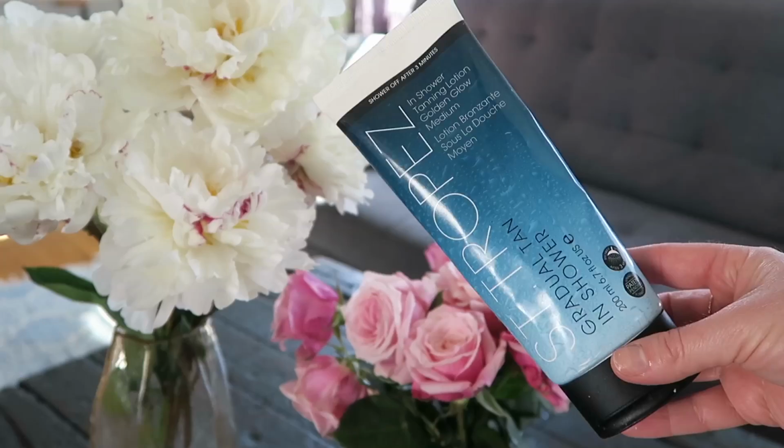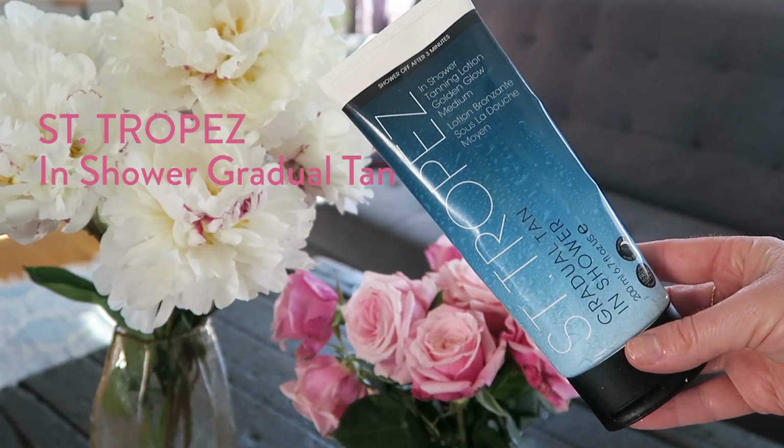This is the Tropez In Shower Gradual Tan. I think I might have had one of these in an empties video, but here's another one. So this is like my second or third one of these I've used. I was using this really heavily around this time last year for my wedding because God, I can't believe I'm going to have been married for almost a year soon. But this really helped add some color, even out my fake tan.